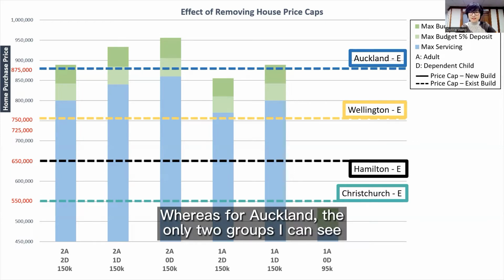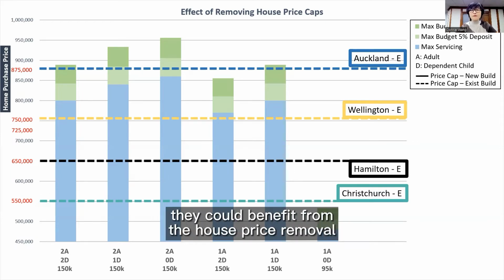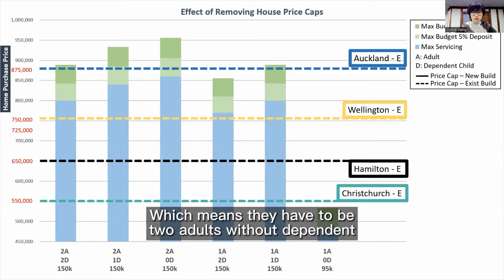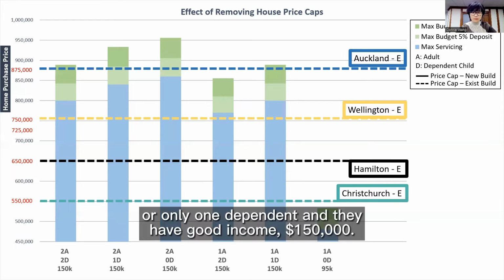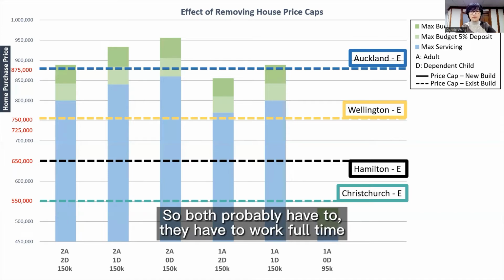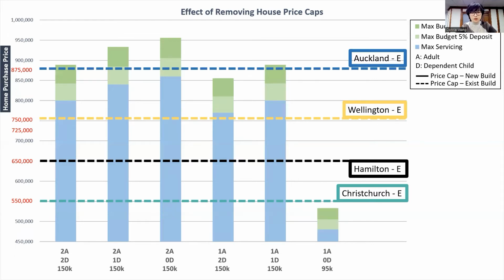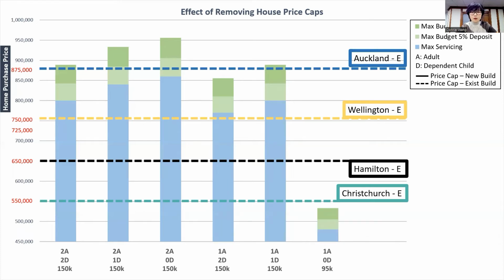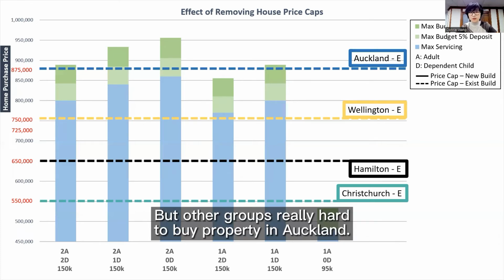Whereas for Auckland, the only 2 groups I can see that could benefit from the house price cap removal are the second and third groups, which means they have to be 2 adults without dependents or only 1 dependent, and they have a good income, 150K. So both probably have to work full time to qualify, which is not easy, right? But for other groups, it's really hard to buy property in Auckland.